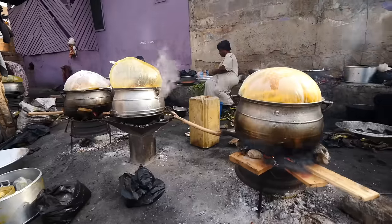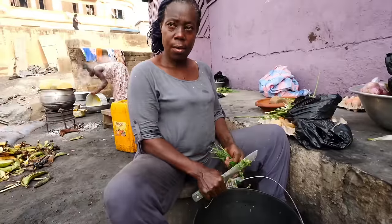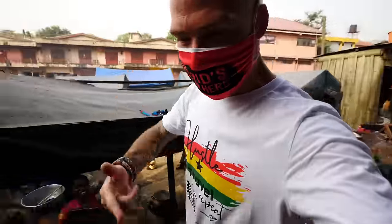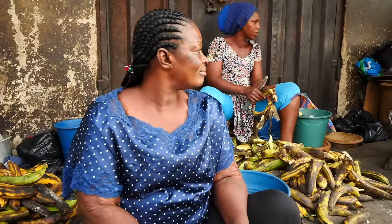Here we can see a little bit of the process, right? Just the boiling of the plantains and then cutting all the green onions. Eventually, they'll start grinding all the chilies and all the spices. So here, they're preparing the peanuts, they're cutting the plantains. Oh man, just sensory overload, the sounds. Smells good, it smells really good.